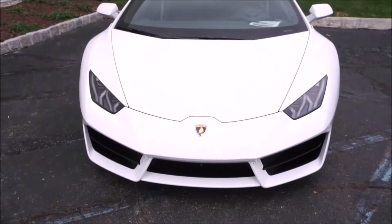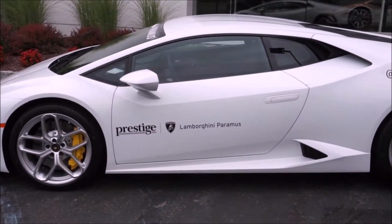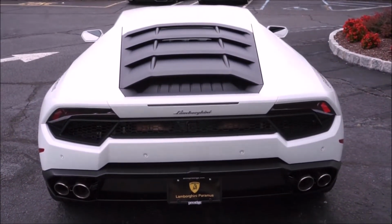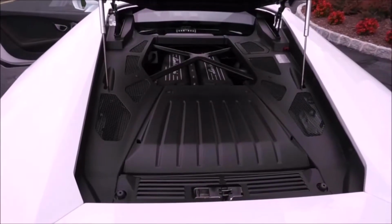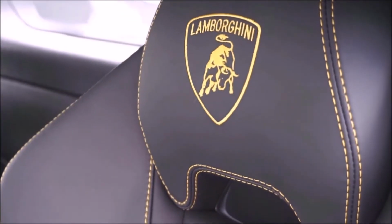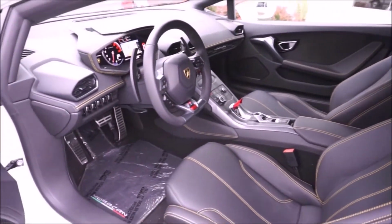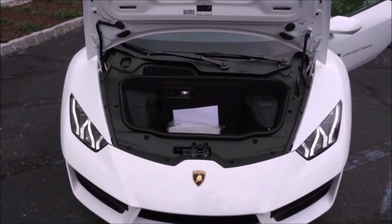Hey guys, it's Glenn from glenscarcollection.com, and today we have a special treat. We are driving a 2017 Lamborghini Huracan 580-2. Now the 2 stands for two-wheel drive, which in this case is rear-wheel drive, unlike the all-wheel drive 610-4. As you know, all Huracans are powered by a 5.2-liter V10, producing 580 horsepower with 398 foot-pounds of torque, 0 to 60 in about 3 seconds.